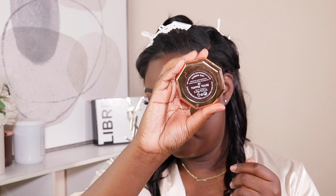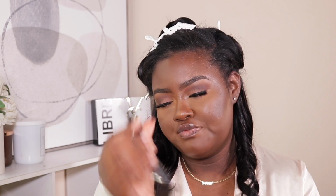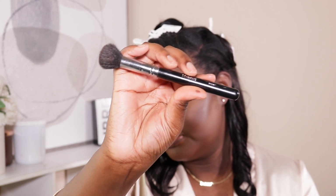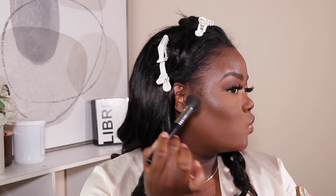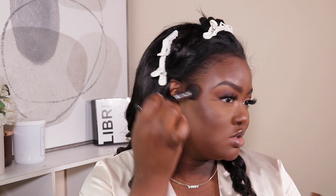Alright, so I almost forgot to bronze, so I'm going to take Toffee Tease from Fenty. What brush should I use? Morphe M437 brush. I'm just going to go right into it and just start bronzing. And I'm using pressing motions.